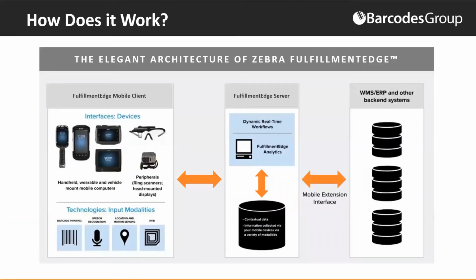So ultimately, how does all this work? FulfillmentEdge itself is a native Android client. It's a mobile client that runs on Zebra Android devices. And because it's running within the Zebra portfolio, it can leverage things such as all of our Mobility DNA components, peripherals, and other modalities that we offer. So adapting things like ring scanners and head-mounted displays is really straightforward to bake into FulfillmentEdge.